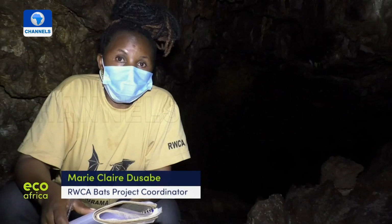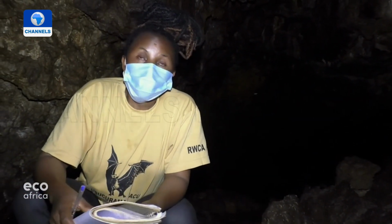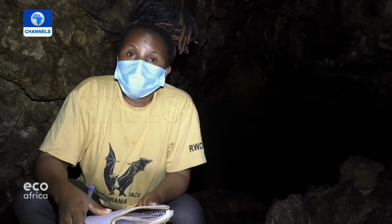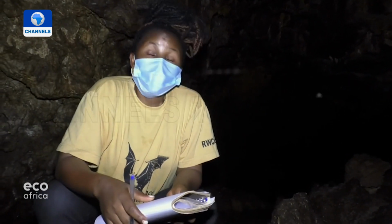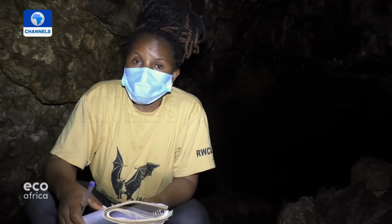These insectivorous bats, they really contribute a lot to agriculture sectors while destroying insect pests. For example, here in east of Rwanda, we found that 60% of the diet of this species are insect pests that destroy agriculture crops.